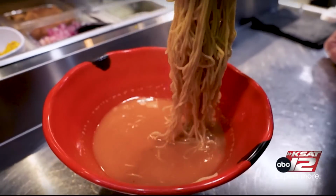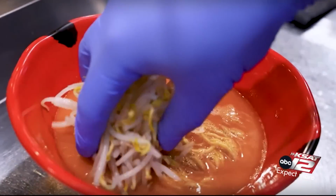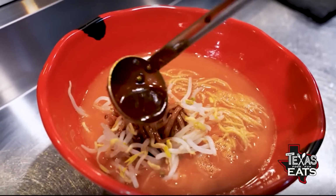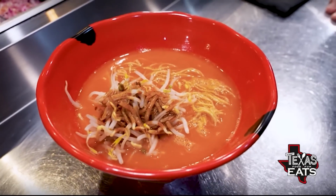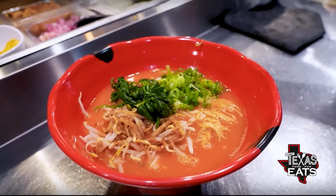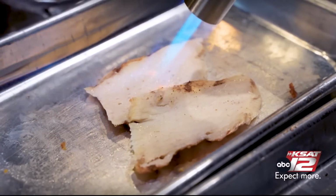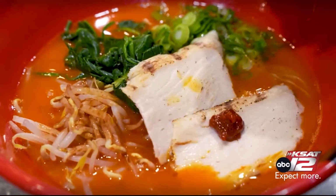You want to aerate the noodle a little bit. Grab the bean sprout and put it right there. This is a bean sprout sauce. Yep. Every ramen is built individually. There's no salt in any of the broth. So we have the green onion, and then we also have the spinach on there. Grilled chicken breast. Last finishing touch, a little spicy sauce on there.